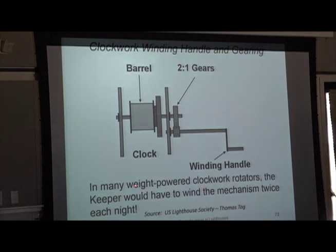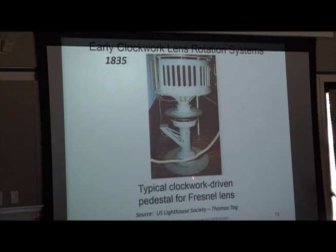Every 4 hours, the poor old keeper has to go there and wind the cable and bring that weight all the way up to the top. And it's not an easy job because that weight weighs over 100 pounds, and he's going to have to wind that. So he has to get up at 2 o'clock in the morning and go wind it, and again at 5 o'clock in the morning and wind it. Right? So not easy for him.